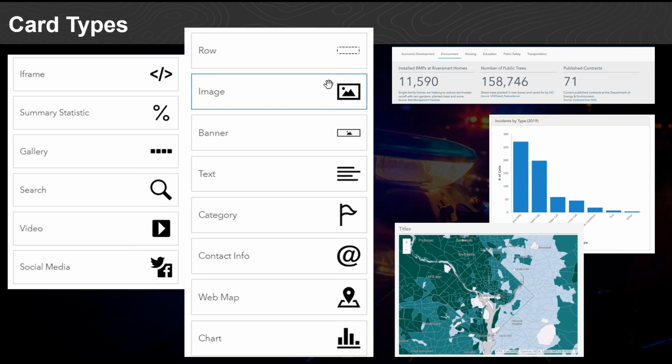The last general category of content is things that live in your portal, various items that you want the users of a site to have access to. That could be data that has been categorized. So maybe you have a category in your enterprise site for all of your dashboards, and you want to have a card that shows a list of all of your dashboards. Or maybe you have a gallery of a particular group of apps that you want to share as part of this site.